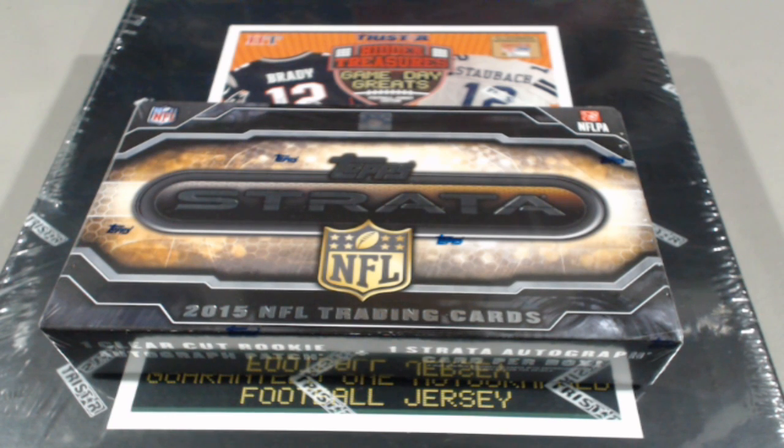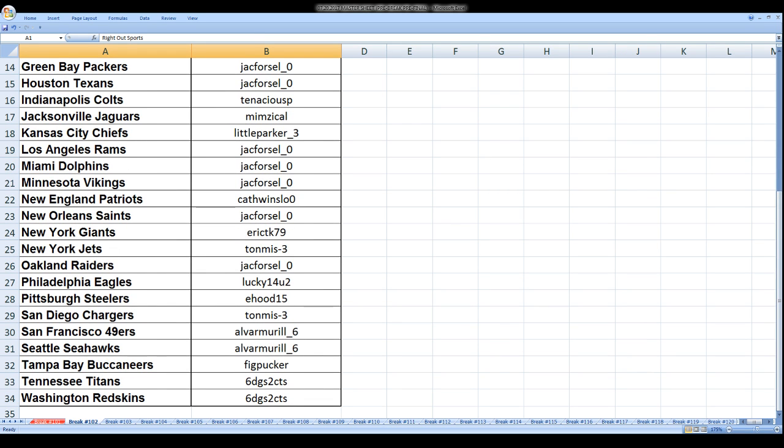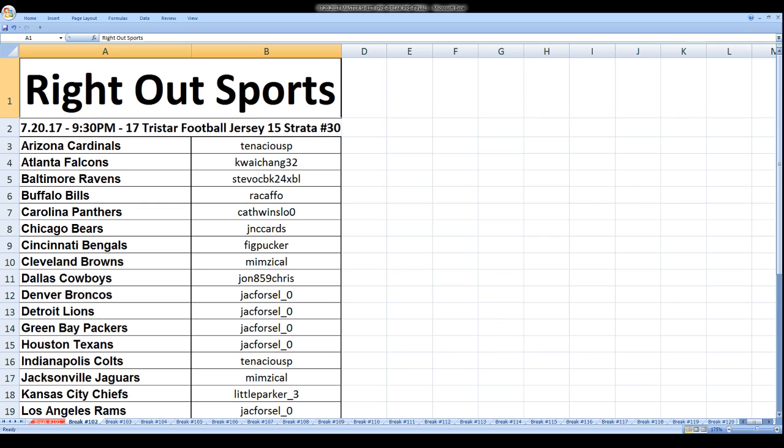All right, here we go. TriStar jersey with some 15th Strata number 30. Racing to the Pantheon. We're three breaks out from doing it. Tenacious P, Kwai Chang, Steve-O, Rakifo, Catherine Winslow with the Panthers, JNC with the Bears, Big Pucker, Magical John, Jack Purcell, Chunk and the Broncos, the Lions, Packers, and the Texans all. Tenacious P, Little Parker, Jack Purcell with the Rams. And the Dolphins and the Vikings. Skull Vikings, Jack Catherine, Eric TK, Tone Miss, Lucky E Hood getting the Steelers once again. Tone Miss, Alva Armoril, Johnny B. Cool's counterpart. 49ers and the Seahawks still keeping it cool. Fake Pucker and Pet Farm with the Titans, Oilers, and Redskins at the bottom.